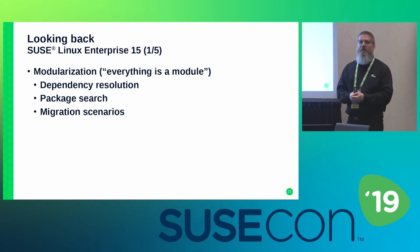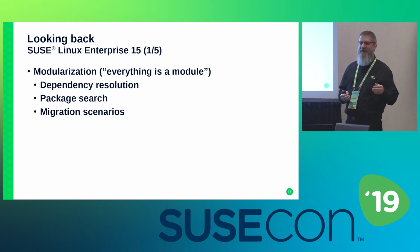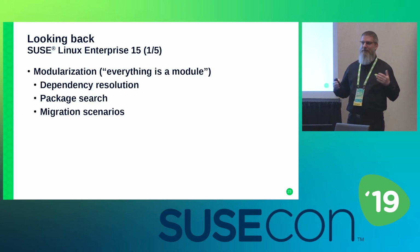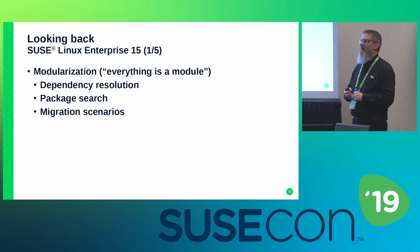And we had to cover all the migration scenarios, and there were a couple. If you imagine that all the modules get reshuffled and packages reassigned, we have to handle all that as well. No matter from which version you're coming, if you're going to 15, we have to make sure that the system continues to work as before, more or less, as far as possible. And that was also something we were very involved in.